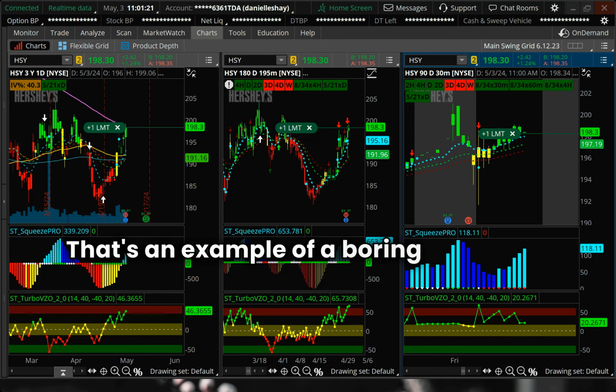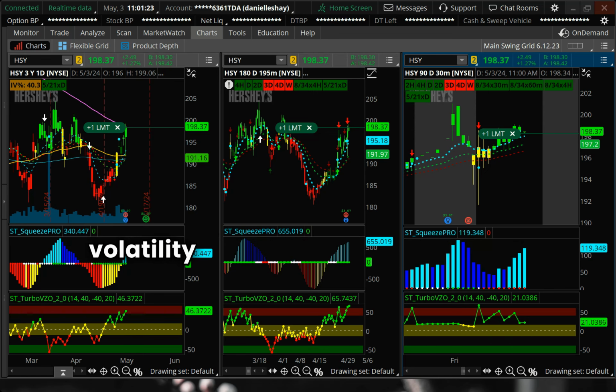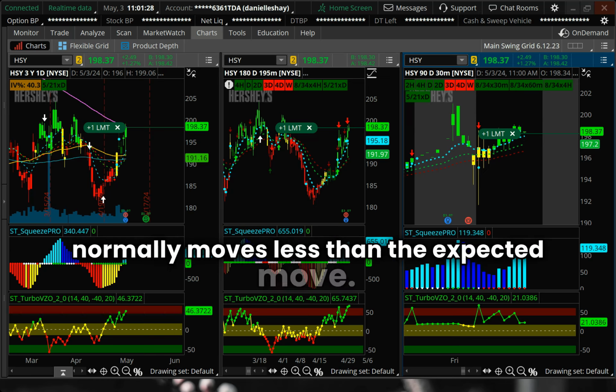That's an example of a boring trade over earnings, volatility crush, in and out on a ticker that normally moves less than the expected move.